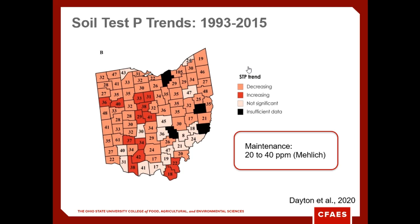And even these counties that are increasing soil test P, I think Crawford, am I right? Is that Crawford? Crawford is increasing the soil test P, but it's 31. So it's still in that range. So I think that's a really good story for farmers that the trend is really positive and heading in the right direction. But it takes time.